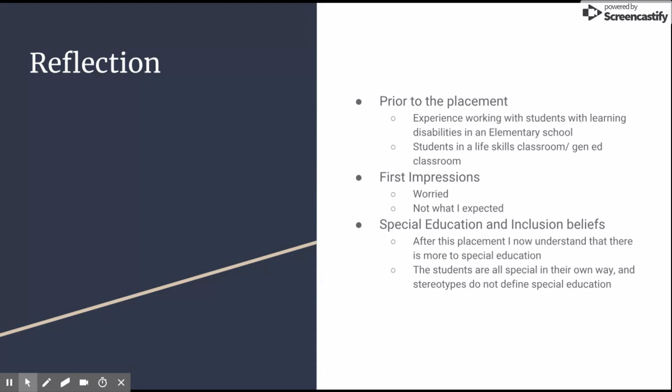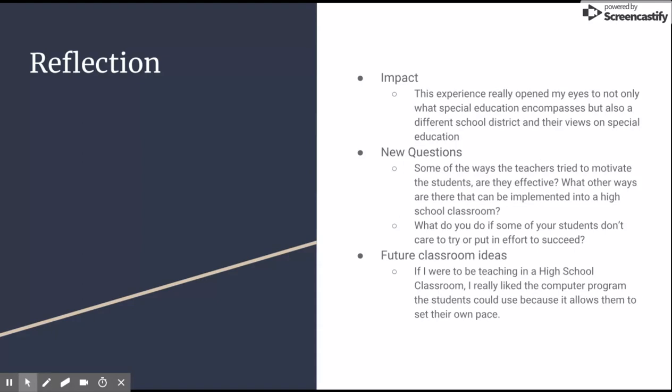Special education and inclusion beliefs. After this placement, I now understand that there is more to special education. The students are all special in their own ways, and stereotypes do not define special education. This experience really opened my eyes to not only what special education encompasses, but also a different school district and their views on special education. The views of these teachers and this district vary differently from my own school district and my own experiences.